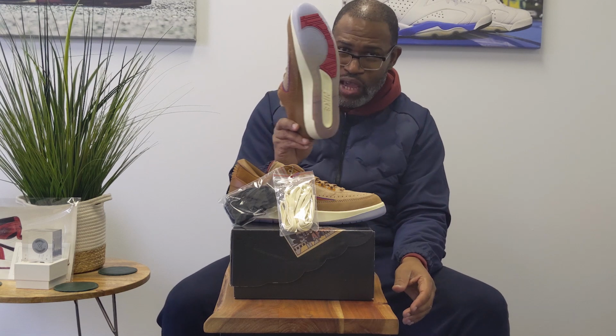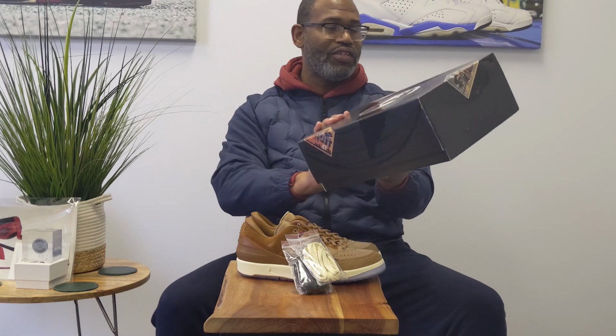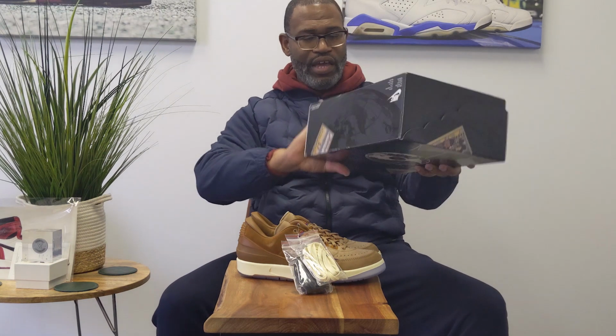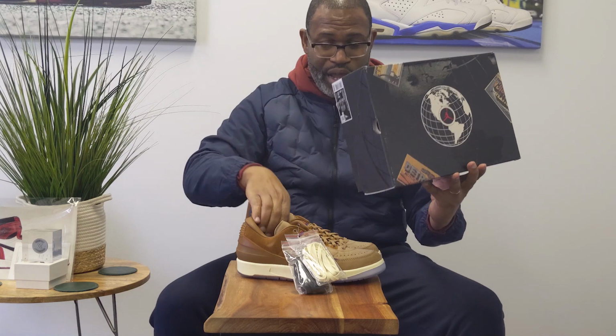But this is the 218 version for Detroit. When you look at the box on the outside, it's got Detroit, Motor City, and then this has the Philippines. So the box, actually South Africa. And the reason, like I said, is the international represents a lot of different locations for the international pack that Jordan created. But that's what the box is about.